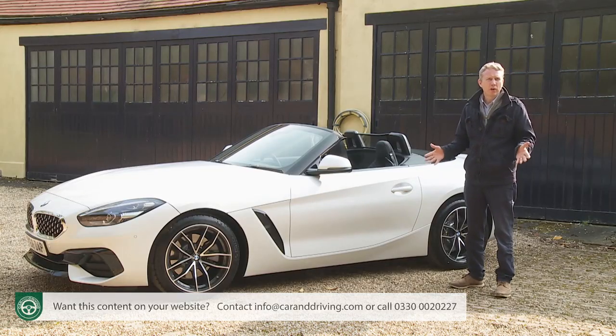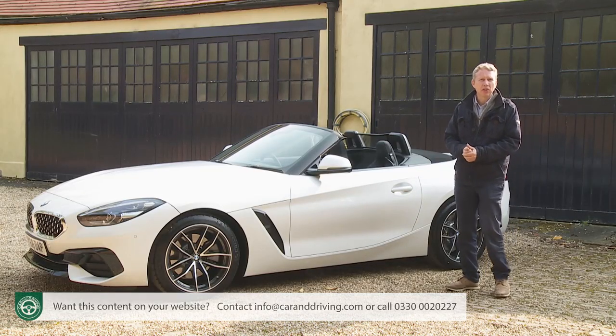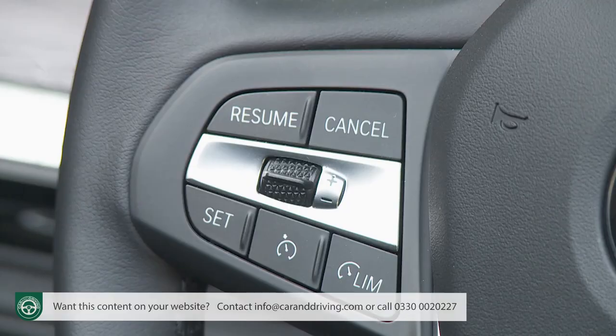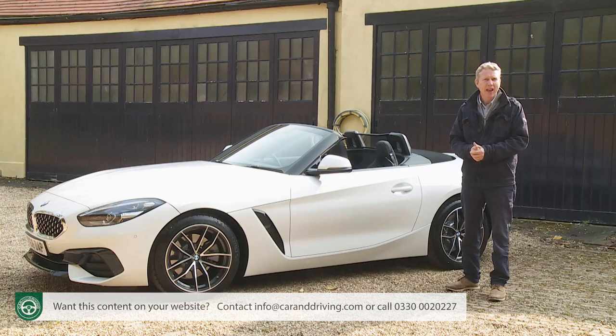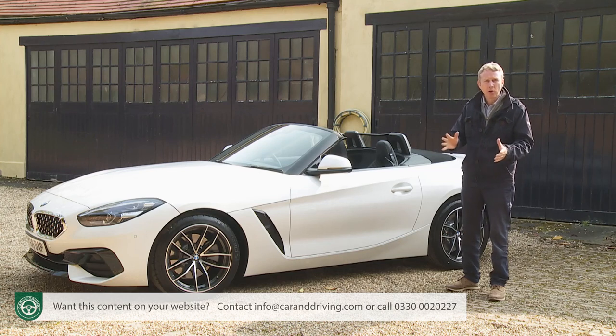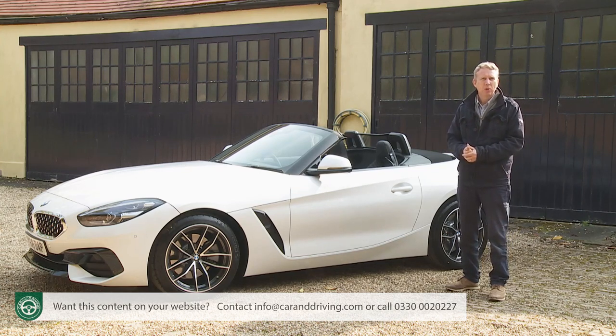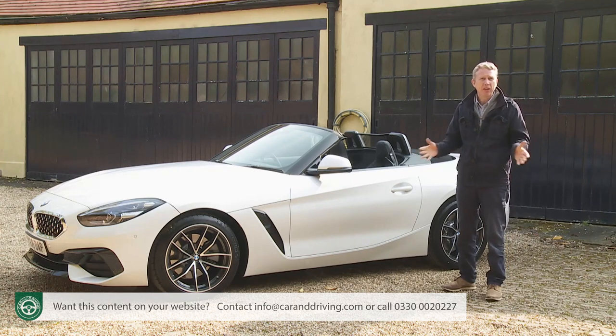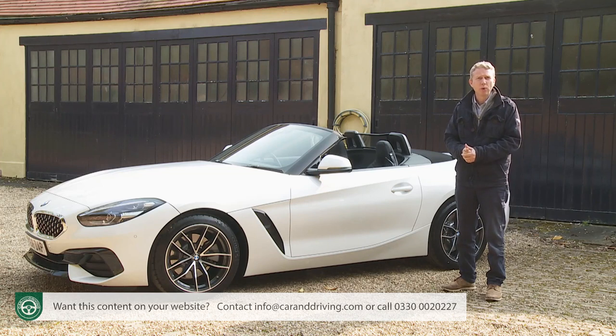If you want more in terms of camera-driven safety tech, you're going to have to stump up for the extra cost driving assistant package, which includes active cruise control that regulates your distance to the car in front and can, if necessary, even slow you right down to a stop and then start you off again. That's one of the extra camera-driven features included within the pack. As for the others, well, lane change warning warns you if you're about to dangerously pull out if there's a vehicle in your blind spot.